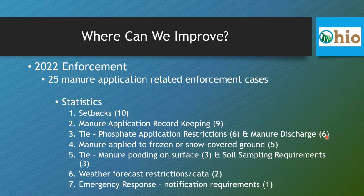They can happen on an accident. I don't think anybody anymore, you know, to see a case of negligence where manure is purposefully being discharged is few and far between. These are generally going to happen as an accident, but they still happen. Number 4 here, manure applied to frozen or snow-covered ground. Another disappointing thing to see.